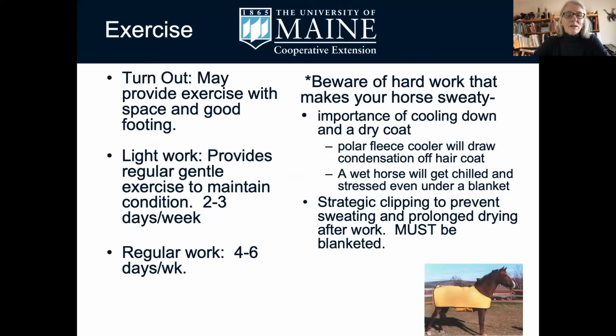The trouble with regular work is that if you have a horse that's working well, they tend to get sweaty because of their extra coat. Maybe they've got some extra fat. But once they get sweaty, you really need a really good method for cooling the horse down and drying their coat. So a polar fleece cooler is actually quite amazing.